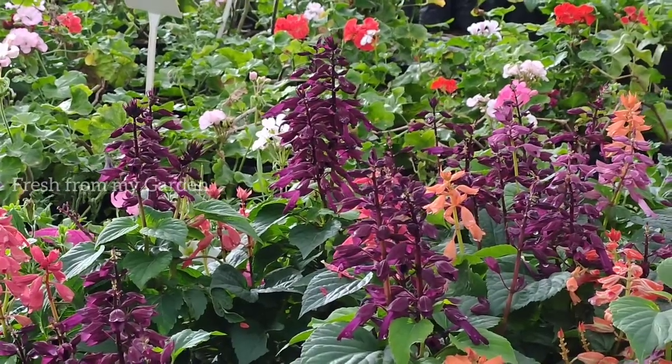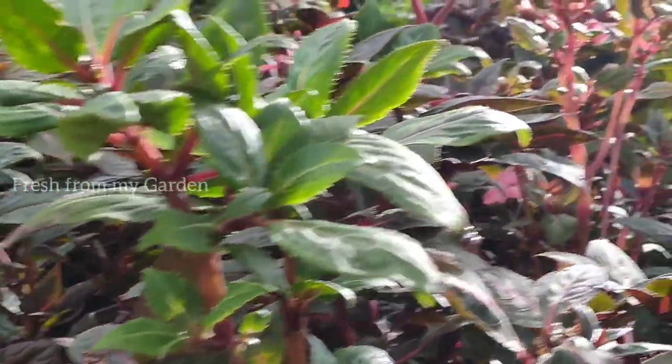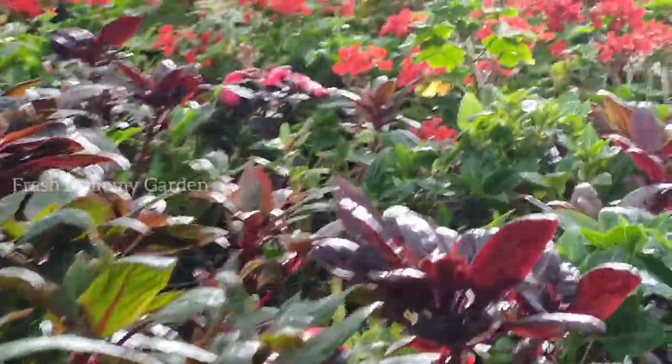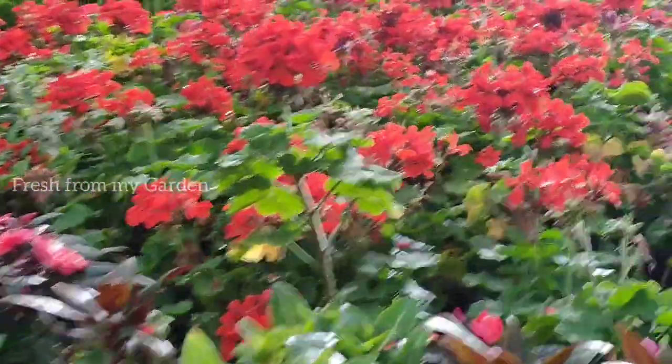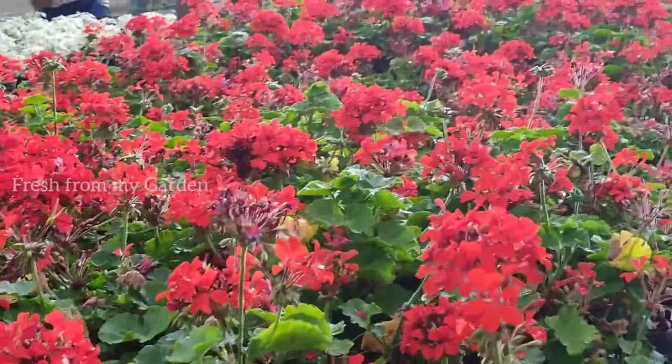And if you live in the Hosur-Bangalore border, then you must have definitely visited this nursery before. And I will also add the details of this place so you can visit it if you have never been here before. So I hope you enjoy a view of all the beautiful flowers in bloom.